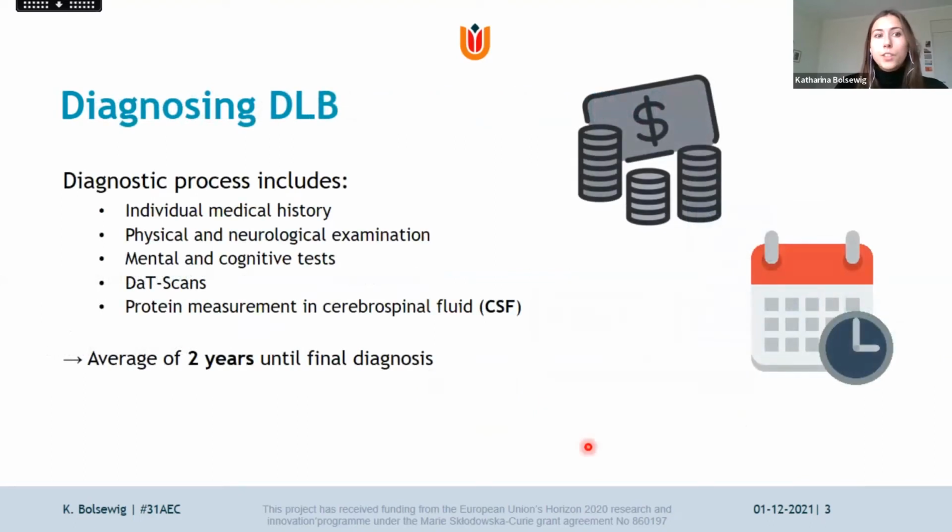Not only is the individual medical history of each patient considered, but also physical and neurological examinations are being performed, mental and cognitive tests, brain scanning, such as the DAT scans, and the protein measurements of the cerebrospinal fluid biomarkers for Alzheimer's disease to exclude Alzheimer's disease as a diagnosis.